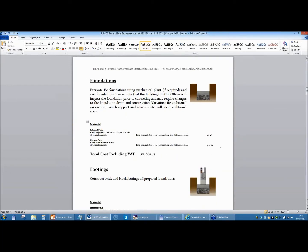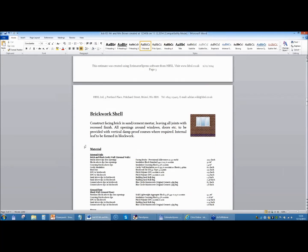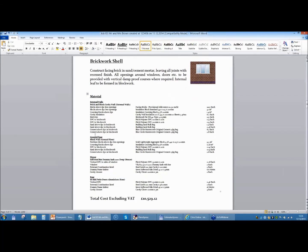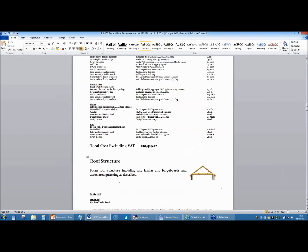So in this case, we've got the foundations, description of the concrete below ground, details of the footings, brickwork shell. If we just pause on this, since we were looking at that a minute ago, you can see here we've got the brickwork above DPC. There's 2,017 bricks included in that. Also in here you'll start to see that the brickwork shell is then picking up information from the doors and windows. So if we look at the bifold door, for argument's sake, you can see we've got the vertical DPC, the lintel, the dummy frame, and the cavity closer have also been added to the price.